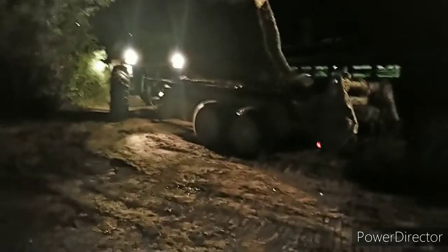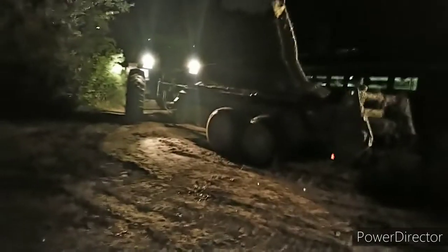We got rain coming for 3 days, so I'm gonna try and make a little room in the old manure pit, and that way it ain't gonna run over and cause a bigger mess than I already have. So alright. Bring you guys back into something else.